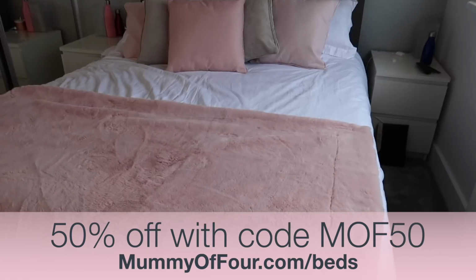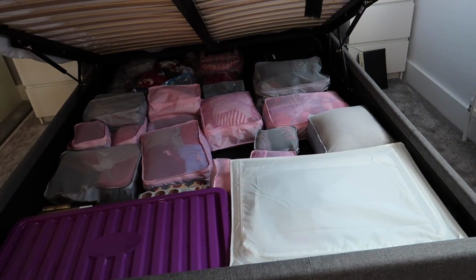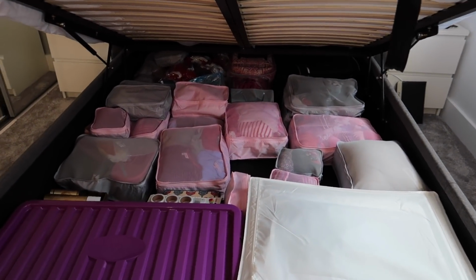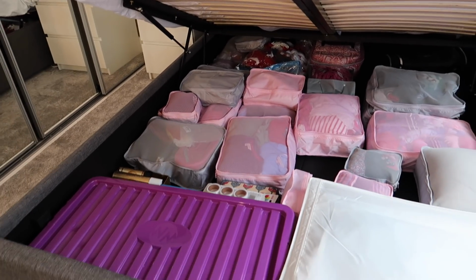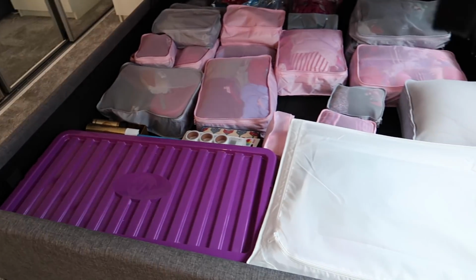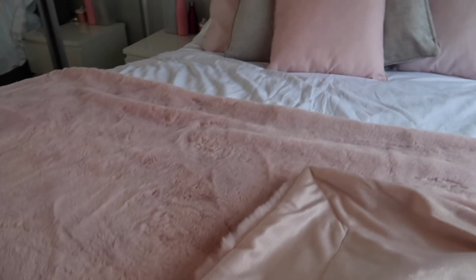But this is fab. It is a king-sized ottoman bed. If I just show you, and doing it with one hand. It's got all that storage underneath. So that's full of packing cubes for off-season clothes, stuff that we don't quite need at the moment, but I want easy access to that I don't want to put in the loft. So really chuffed with that. I've also got spare toiletries and things in this one, and that's just spare bags and packing materials and things. So that is just beyond handy, honestly.